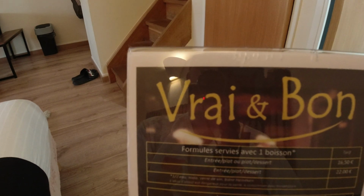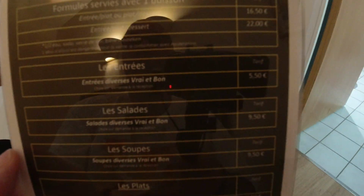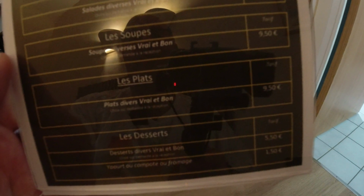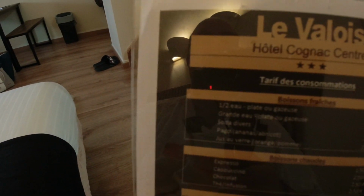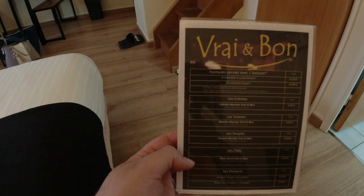The other strange thing is the menu. So excuse the reflection from the camera. So the menu is called Vrai et Bon. So it's true and good in English. The thing is that it doesn't really tell you what the things are. It gives you the various set menus, but then you got les entrées, entrées diverses, vrai et bon, salad diverses, vrai et bon, soup diverses, vrai et bon, plat divers, vrai et bon, et les desserts divers, so miscellaneous desserts, vrai et bon. So it doesn't actually tell you what they're serving, it just tells you that it's vrai et bon, so it's quite confusing. On the back you have drinks, mainly alcoholic, all the way down there. So yeah, it doesn't really make you want to go and eat at the hotel because you don't know what they're serving. It seems that they're serving vrai et bon, whatever that tastes like.